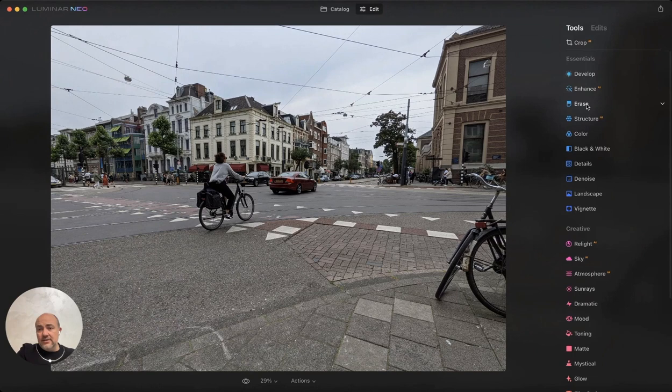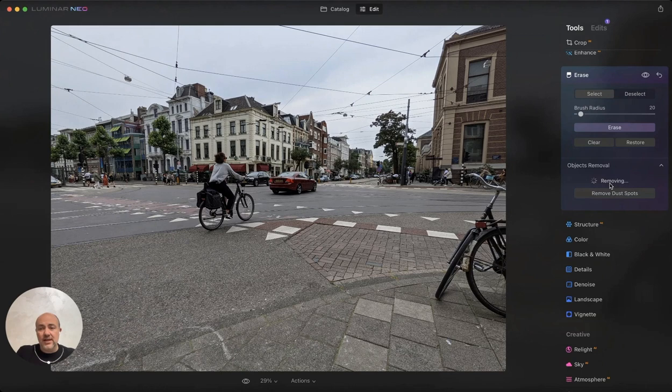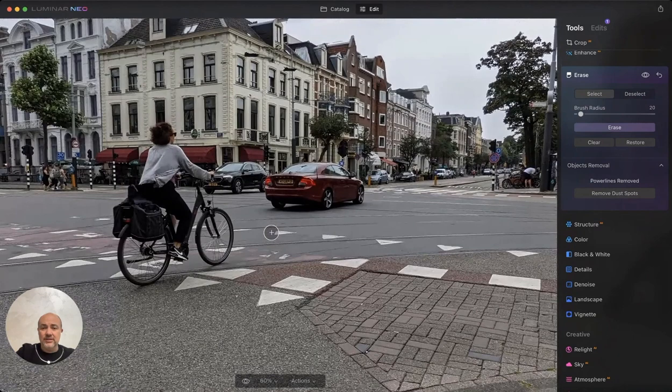And inside the Erase tool, we have two new possibilities. First, remove power lines. Just press one button and wait. And that's it. Wow. With just one click, we get this result fully automatically. So it's a completely different image. And it works with raw files, so it's actually high quality.